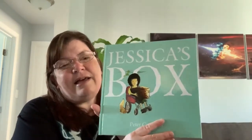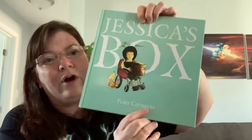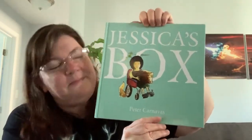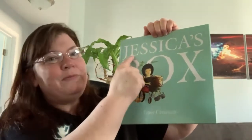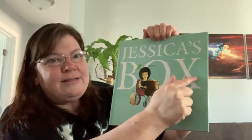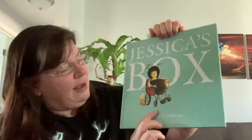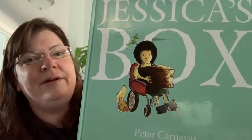And I think Jessica is going to start a new school, and I wonder what's going to happen. So Jessica's Box was written by Peter Carnavas, or Carnavas, I'm not sure how to pronounce it. And the name of the book is Jessica's, and then you know this one, Box. Jessica's Box. And there is sweet little Jessica on the front, and she has a box in her lap.